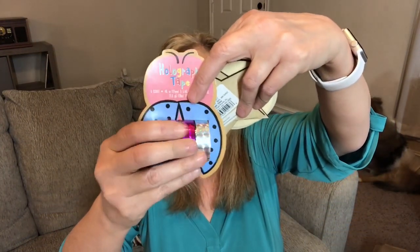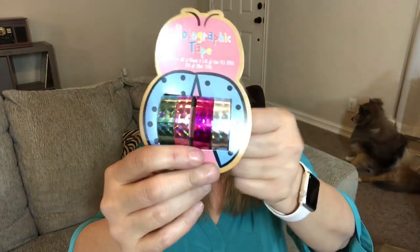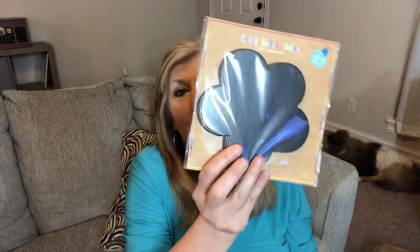Then I picked up some dollar washi. This is the metallic looking, and it's shiny, the foil, and it's holographic tape. That's what they call that, for $1. Then I picked up this at the dollar spot too. These are chalkboard little shapes, and this one is flowers. And then they had other ones as well. So you get 6.